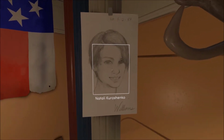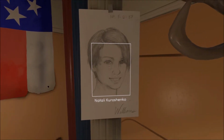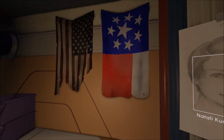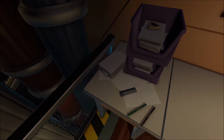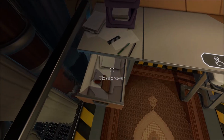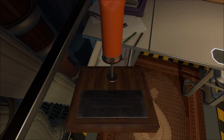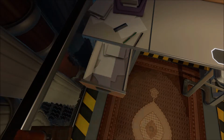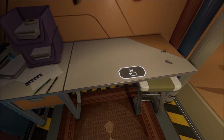Natalie Kuroshenko. And Roberta did that. She did that as well. So actually she's really quite talented. Artist too, isn't she? Hidden depths. Hidden depths these people have got. Hidden talents. Okay, nothing we can look at here apart from a pen. Draw. What is this? This is a trophy. Roberta Williams, runner-up. Freedom Republic Ballistics Invitational 2081. Women's Suppression and Return Fire. What? Sounds like they were shooting at each other. Okay, so she had some shooting.